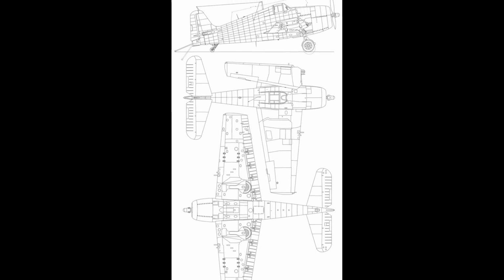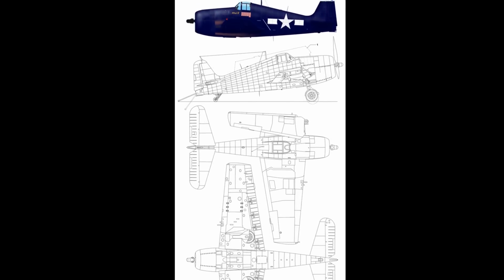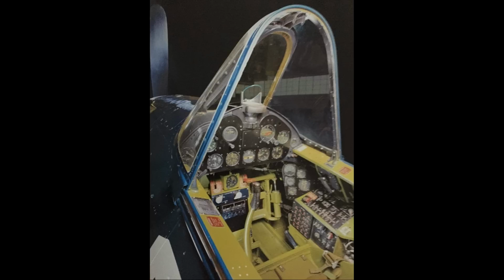R2810W engine with a water injection system, and if you're not sure what water injection means, I've got a video for that. The engine's cowling was a bit more streamlined, and spring-loaded control tabs were added on the ailerons. A flat armored glass front panel replaced the earlier two-part curved plexiglass and the internal armored glass.